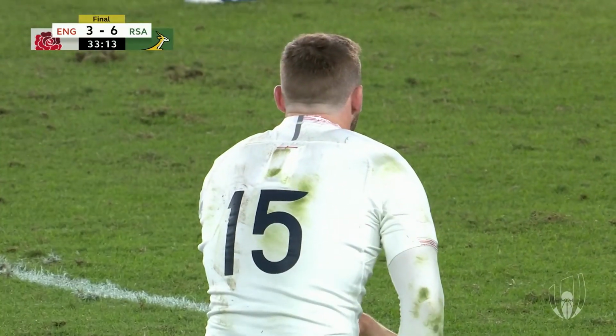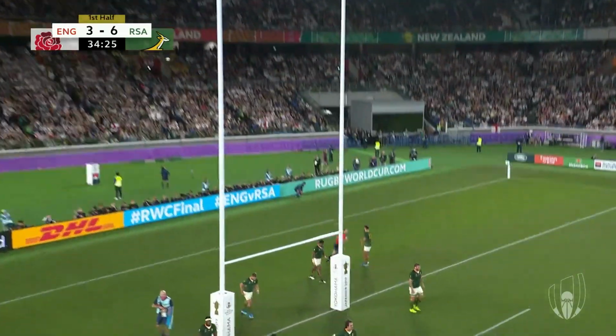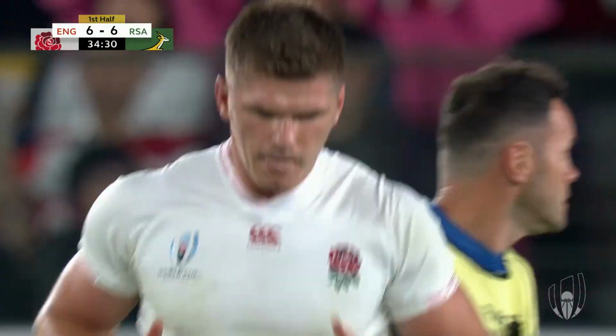I don't know how they can sustain this. That was ridiculous. Farrell, and with that penalty goal, becomes equal tournament top point scorer. It is 6-6. We can't split them.